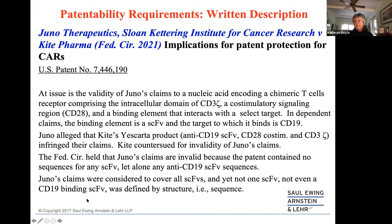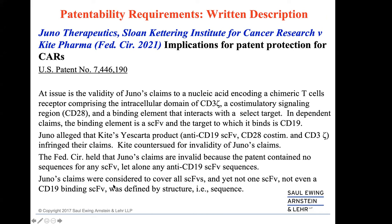Any other questions? Hi, Kathryn. This is Tracy Chen, also from PCI. I had a question regarding the two cases you talked about, when it invalidated the patent claims. So what happens next? Does it become kind of a free-for-all, like anyone can develop products in the space, or they still have to file a new patent app, you still need coverage on new structures with seq IDs?